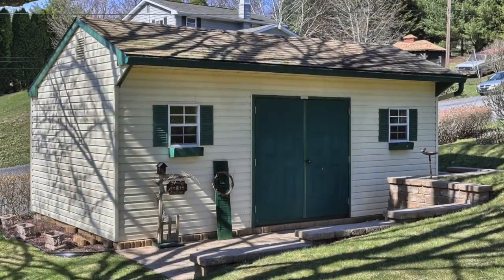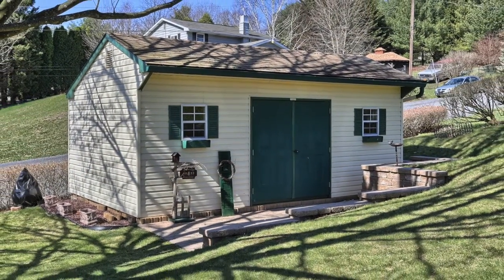As you walk about your land on this property, you'll see that it's been lovingly and meticulously landscaped and beautifully done. Looks like somebody put a lot of work into this. But there's plenty of places to store your garden tools. Two, not one, but two large garden sheds.